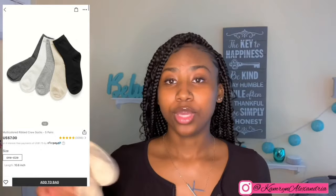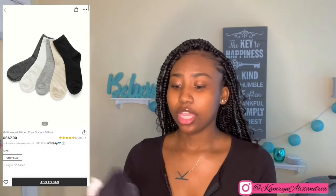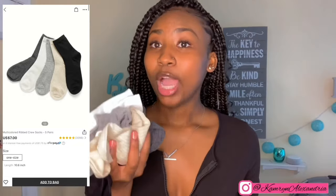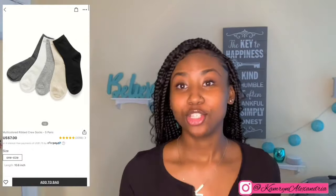So yeah, they're real cute. I'm not gonna try them on because they're just socks, but they're really cute. You should definitely go get them if you've been looking for socks like these, and I have, so they're really good. And the material is really nice. It's cotton, so it's thick. So yeah, you should definitely go cop those.